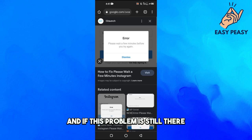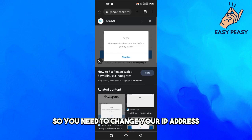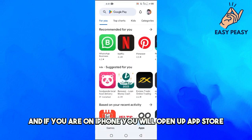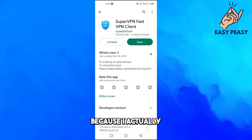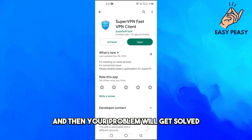And if this problem is still there, then you need to install a VPN, because Instagram might have flagged your IP address, so you need to change your IP address. You will tap on Play Store here if you are on Android, and if you are on iPhone you will open up the App Store and search for VPN, and you will install this VPN, because I am personally using this VPN, that's why I'm saying this. So you will install this VPN, and then this will change your IP address, and then your problem will get solved.